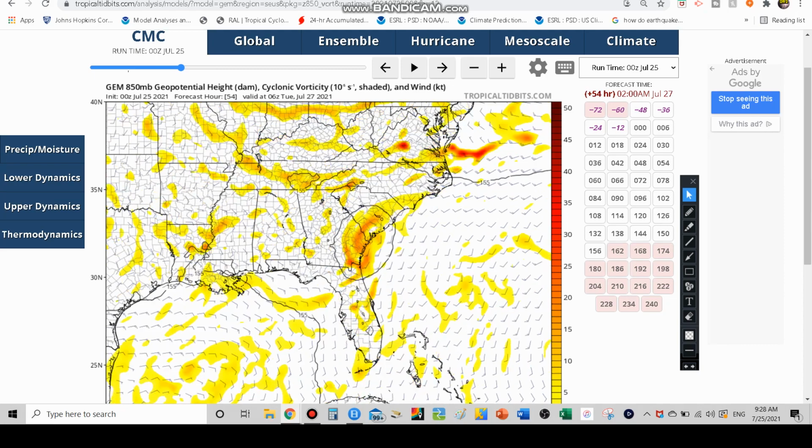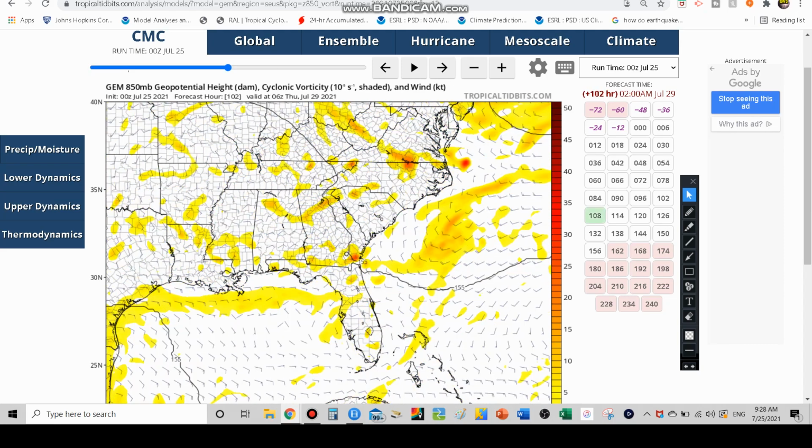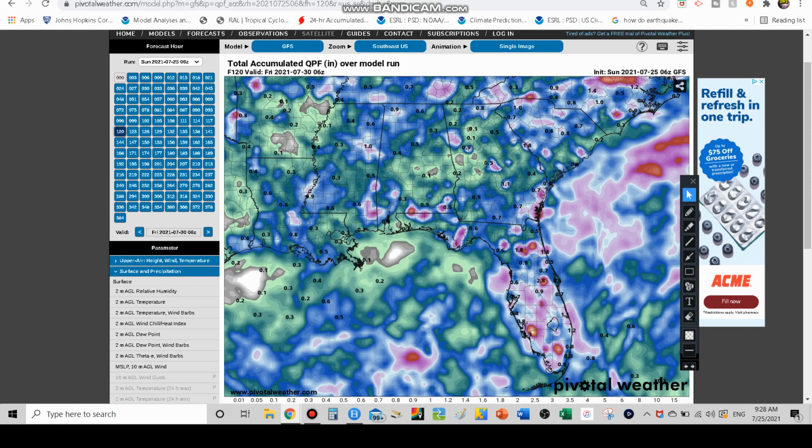Canadian model, again, right into Georgia, up South Carolina, goes pretty much west, northwest, and then up the coast and then out to sea. Right, there's what's remaining of the energy after that. And notice the mid-level winds, right? It's not really forming a mid-level center, just a low-level center, right? And it just moves itself out to sea, right? So it's not very stacked well.